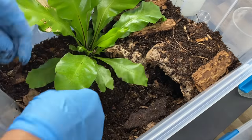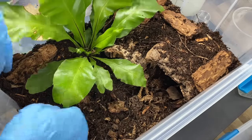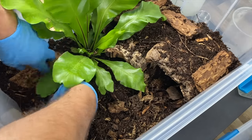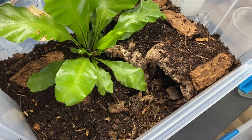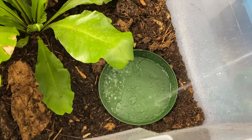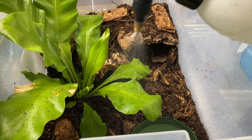Now the UVB light will cross over the top here, so it'll provide the plant with some light as well. I think we're good like this. The fern is nicely secured and planted in to the bin. We can proceed by adding our water dish. The water dish is just gonna go here, just like that. Now we'll fill it. We're gonna do it the fun way. I mean, since we're already doing that, we might as well mist our fern a bit.